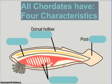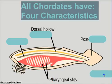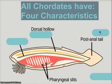Does anybody know what I'm showing here? Dorsal fin. Not a fin. It's not a vessel. I'm not pointing to that. What does this look like? Gills. So they're not called gills, they're called pharyngeal slits. What does this look like here? Right here. What is it? A tail. All chordates have a tail. That means you have a tail.